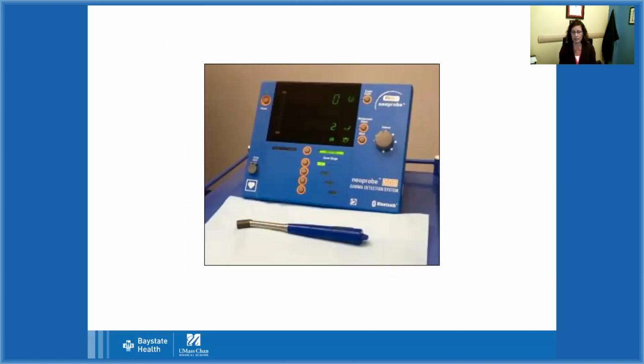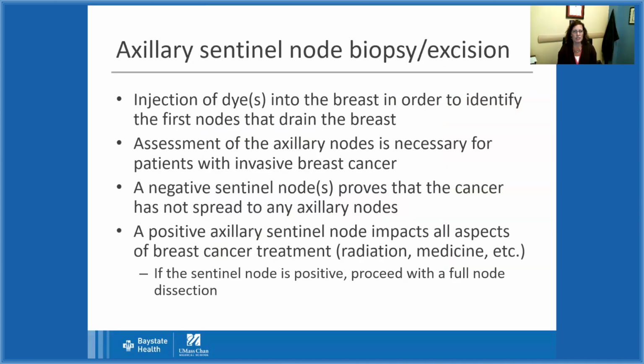I said we use a radioactive dye. It is minimally radioactive. It's injected in the preoperative holding area. It's gone really within 6 to 12 hours. And this is the probe we use at Baystate, but there are many probes out there that will detect the radioactive lymph node. So as I said, we inject these dyes, and really the reason why we're even doing this again is optimizing care. So if you think of the chain of lymph nodes that I showed you in the picture, if that sentinel node, that first node, is negative, the research showed we've proven that all of the lymph nodes are negative, and we're done.